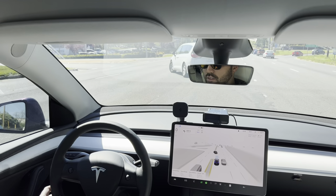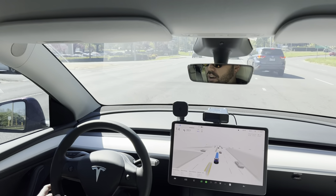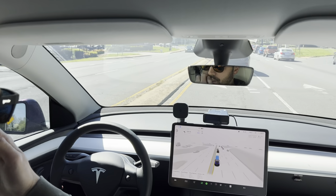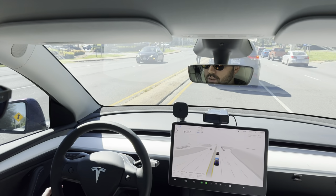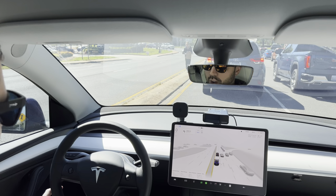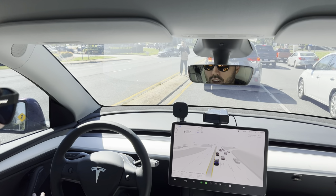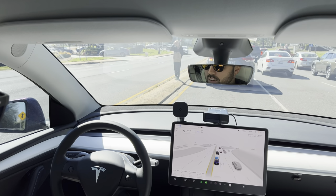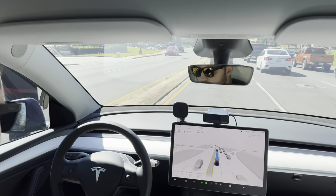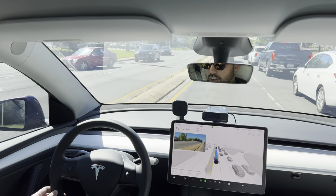Okay, that was hard braking. It should have gone around that car because that's actually a left turn onto the interstate rather than a left turn where we're going, which is South Tryon Street. And that resulted in a hard brake. Not great, not a safety concern, I'd say, but certainly could follow the navigation a little bit better. I don't know what that hesitation was.